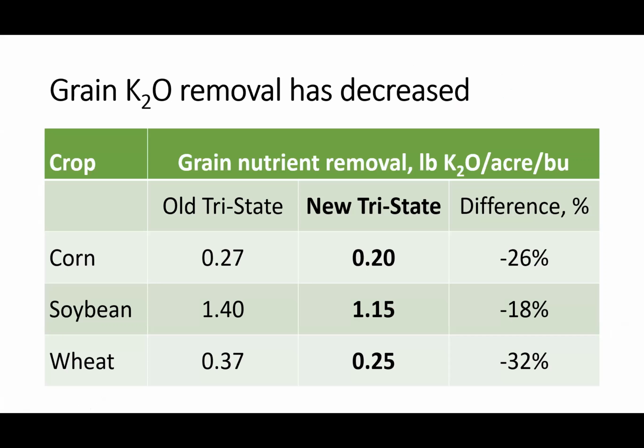One of the things that has changed quite a bit for potassium is the amount of potassium removed in the grain. Thousands of samples have shown that for all 3 crops, corn, soybeans, and wheat, the amount of potassium per bushel of grain removed from the field is anywhere from about 20 to 30% lower than it was in our old recommendations. So even though yields have increased, the amount of potassium removed from the field has not increased as much because the concentration in the grain is actually less. Next slide.